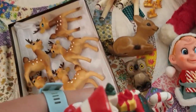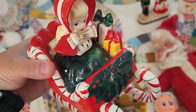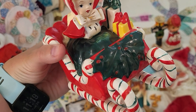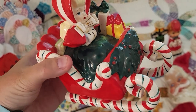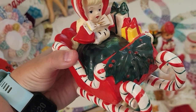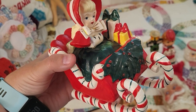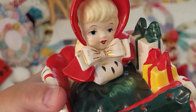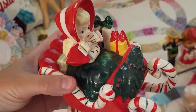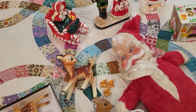Now, originally this piece would come with two little ceramic reindeer that would be essentially pulling the sleigh. She did not have the reindeer to go with this piece, but it is a great standalone figurine. And Lefton also made the same kind of sleigh girl in a larger cookie jar as well. So you would lift off the top part, which would become the cookie jar, and that is also a harder to find piece. So very, very happy with my ceramic pickups this time.